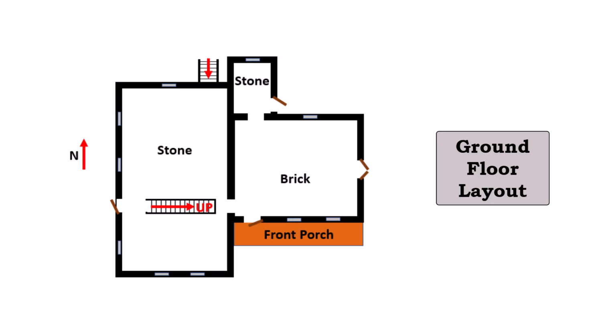This is a rough schematic of the house, starting with the ground floor. The original portions of the house were made of stone. Sometime later, a brick addition was built onto the original house. As for design features, the brick addition had a nice front porch. There were several entrances to both sections of the house. Multiple windows were built, and each window is denoted by a gray rectangle.